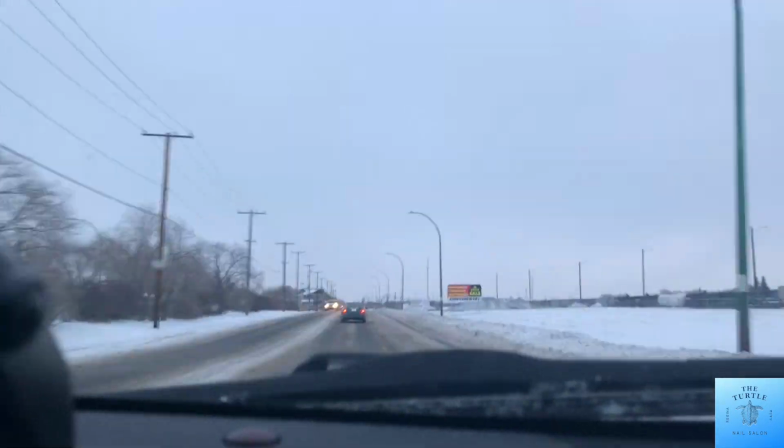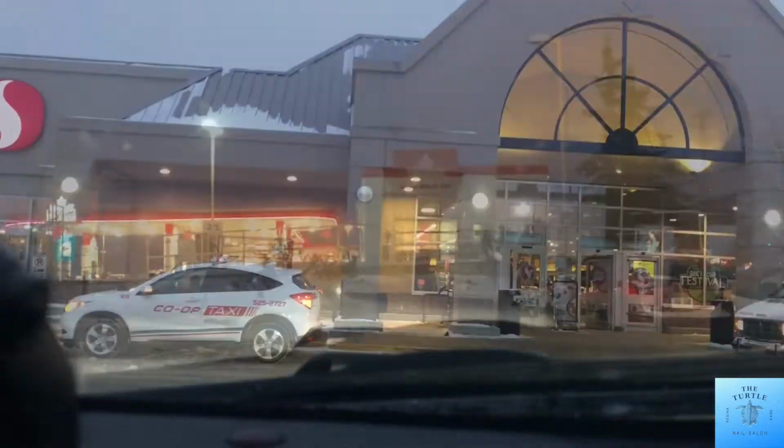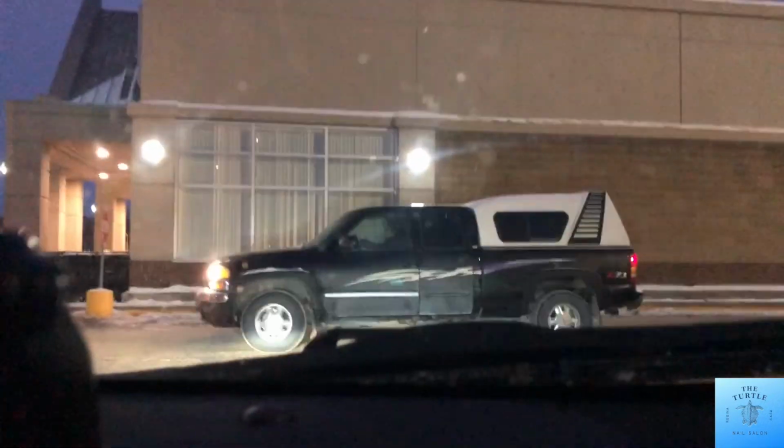Okay, so we are headed to the north end again, to Northgate Mall. Went in to go grab some stuff. And now we are headed home.